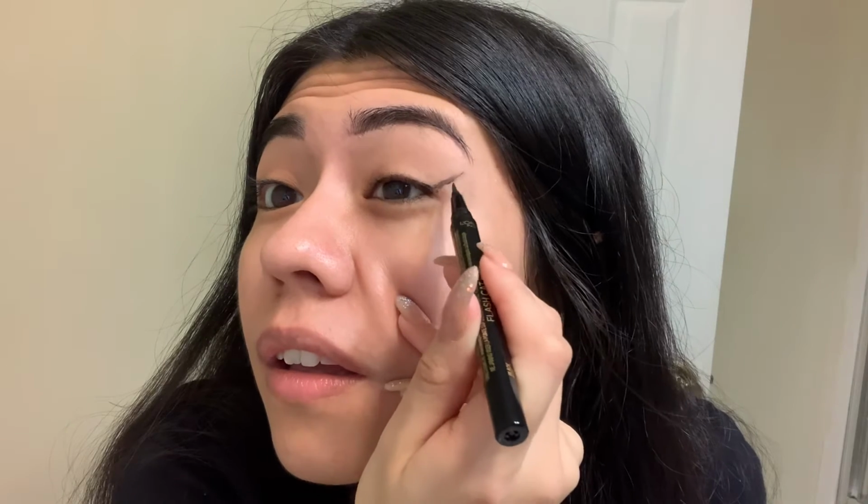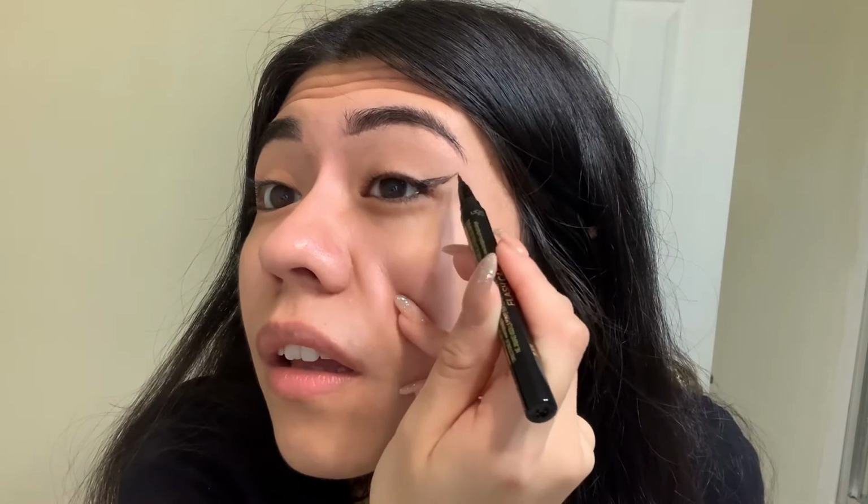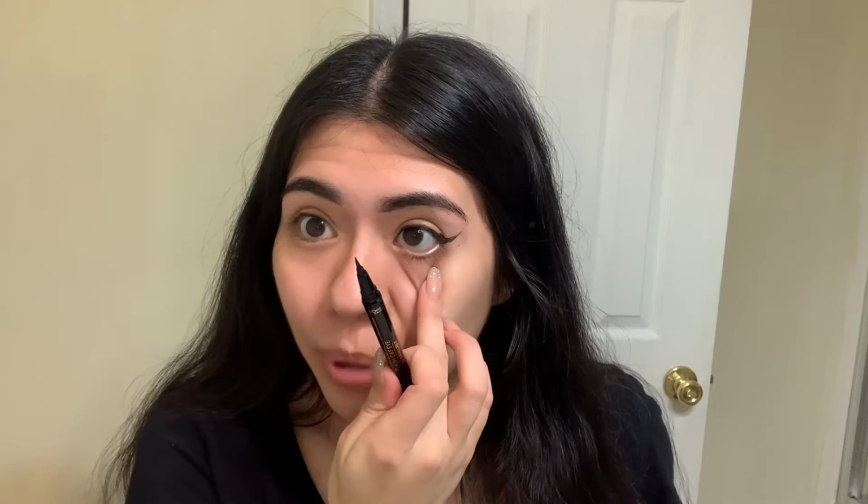Okay, hold up. Okay, now my question is, how the hell do I do this part? I hate this little part of my eye, cause see, it looks so funny. Definitely not. Well, I don't know if you guys can see, but it's not completely black. It almost gives me a little gray in there. Y'all see what I mean?